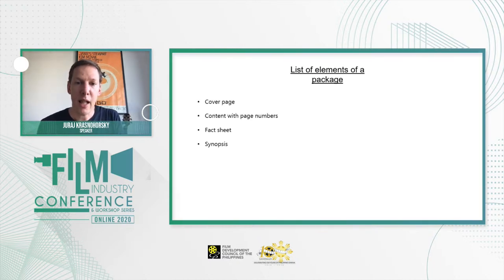These are the first elements of your package, and of course, one of the most important things that helps your reader, your future partners, or anyone who takes your project in their hands, to enter the world of your film, is the synopsis. This is the entrance door, and I will spend a little more time now explaining how the synopsis is written and what kind of information it could or should include.